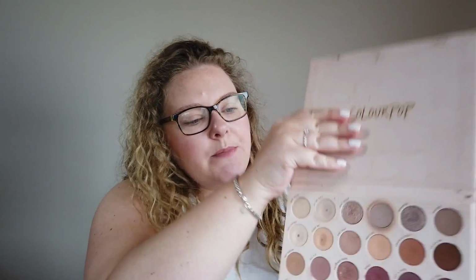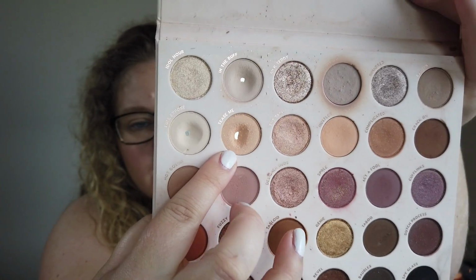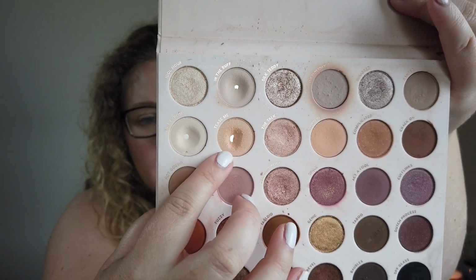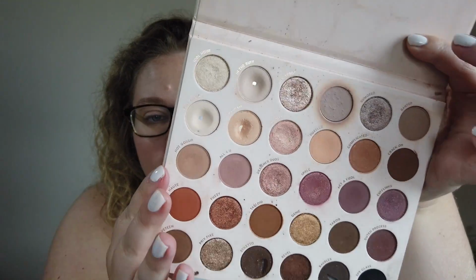And I have hit pan on 1 more shade. I actually hit pan on a shade that was in my Project Pan, and it came from the Bare Necessities palette, so it's convenient to have this out. I hit pan on the shade Tease Me right here, so hopefully you can see that. There we go, the money shot. I used it to set my primer. I have the goal in my Project Pan to go through all the shades that I can use to set my primer and hit pan on all of them. That's why there are already 3 pans up there in that corner, because I've used all of those enough to hit pan.